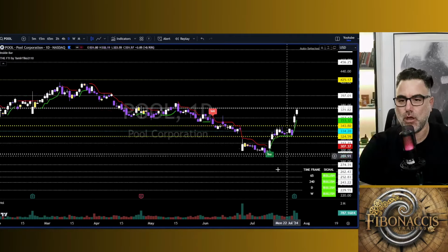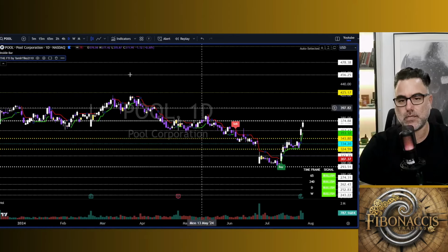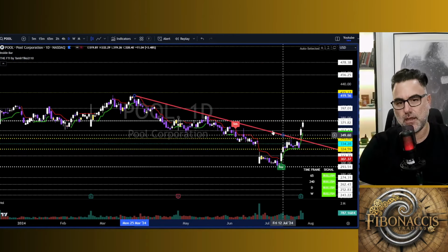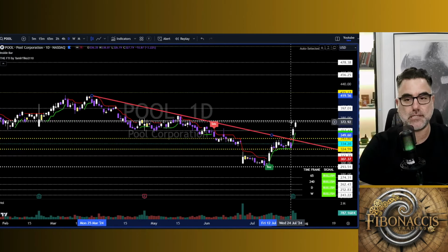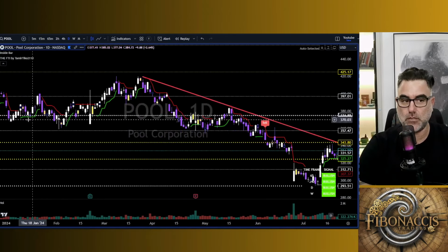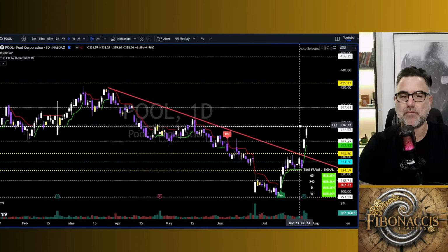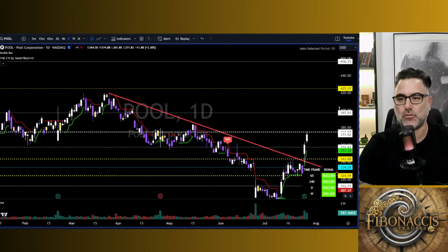Next we have Pool, bullish on all time frames. Earnings are behind us. We broke this downtrend since March. Very nice downtrend, broke up above post earnings. Now let's see continuation. The 374, look left, very important area of resistance. It was support, became resistance. Now let's see continuation above it, and then we will see 397 and 425.